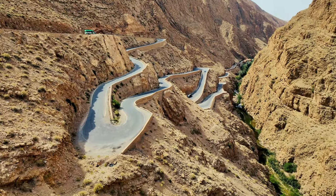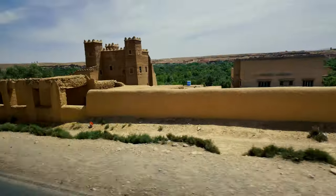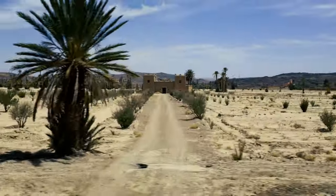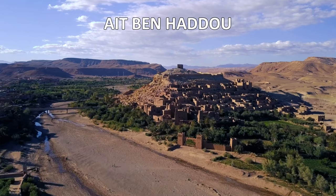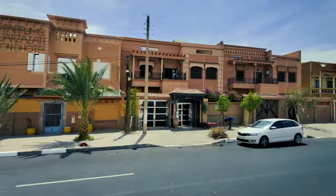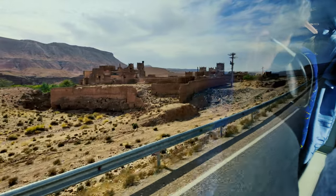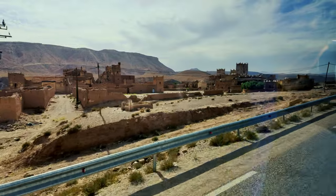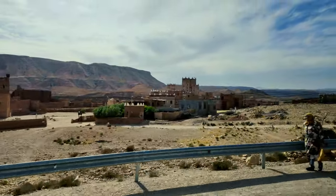We travel to Ait Ben Haddou along the famous Road of a Thousand Kasbahs from the Dadès Valley, passing countless ancient mud brick kasbahs along the way. There's plenty of accommodation options in the area, and while you could always stay at a luxury hotel in the city of Ouarzazate, just 30 kilometres down the road, for a more authentic experience, we highly recommend spending the night close to Ait Ben Haddou in one of those historic kasbahs. We did, and it turned out to be one of the most unique accommodations we've ever stayed in.